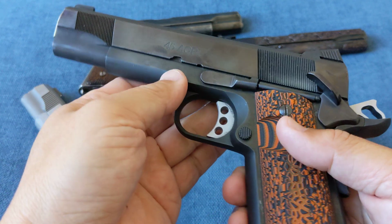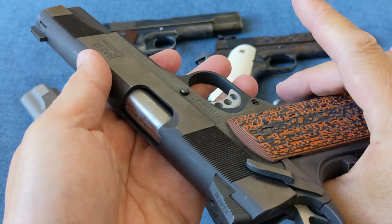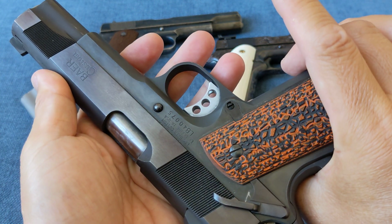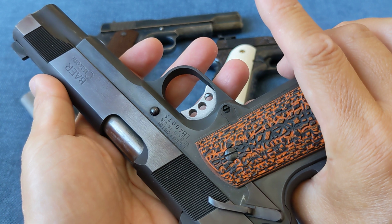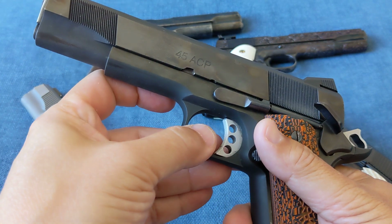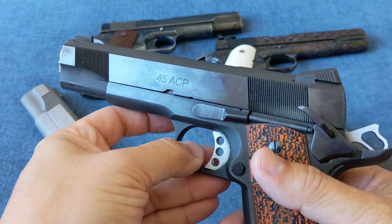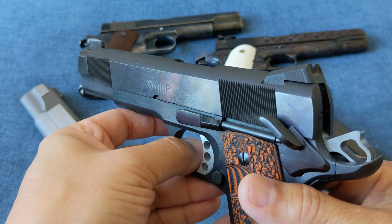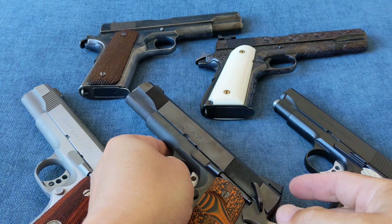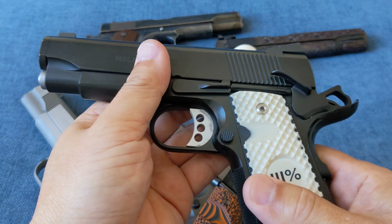And America has also become the preeminent 1911 maker in the world. With true American material, American steel, American labor, American factory. And boy, the modern 1911 has also come a long way.